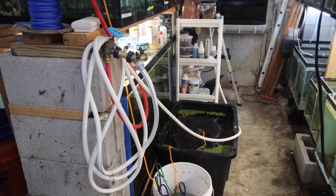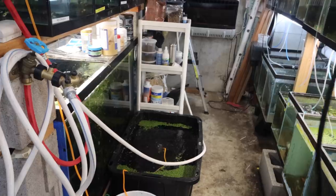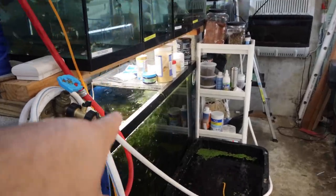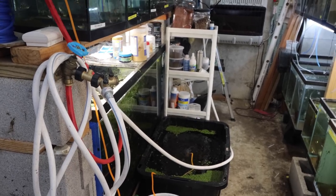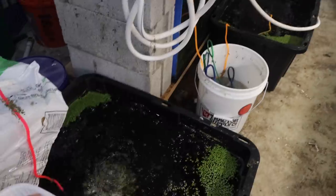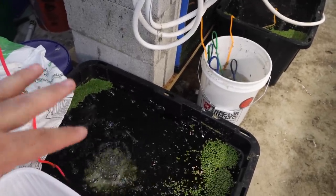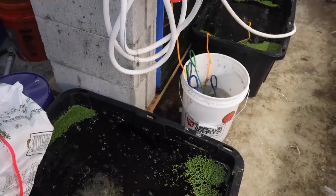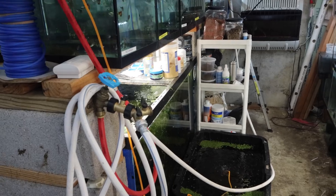And this one is pretty much empty. I've been scooping a couple scoops a day and putting them in the 90-gallon tank over there, trying to let the beneficial bacteria catch up so we don't overwhelm the system. This one is still pretty much full. Of course, you can't see many of the guppies because of the water and stuff. I'll be getting some underwater footage of the 90 gallon for this video because it's really cool.